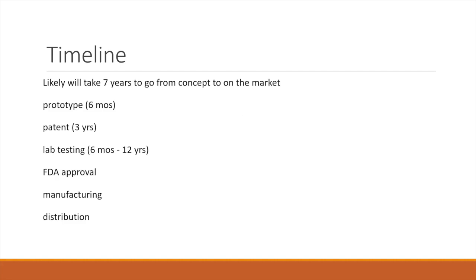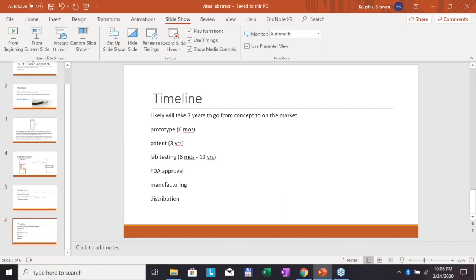And the timeline here, it would likely take 7 years to go from concept to the market. A prototype would take 6 months ideally, patent 3 years, lab testing 6 months to 12 years, along with the FDA approval, manufacturing and distribution. And this is my presentation on the telescoping guide wire with the multi-lumen approach. Thank you very much.